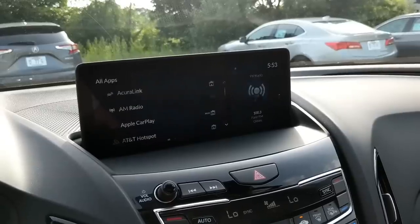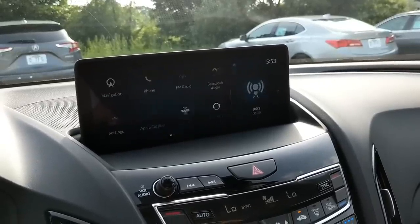Now, this car does come standard with Apple CarPlay and Android Auto, which cannot be said about every car, so I feel like I need to mention it. Fantastic features, absolutely should have them. One of the most fantastic things about this new RDX is how much comes standard.